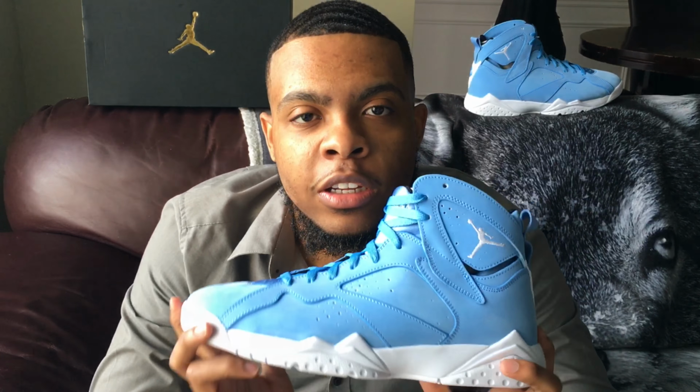And today we bring to you something that I am more hyped up about than the Yeezy 2s that released today, because I'm not a big Yeezy fan, but I am a big Jordan fan. And today we have for you the Jordan 7 Pantone. So without further ado, let's get into this shoe.